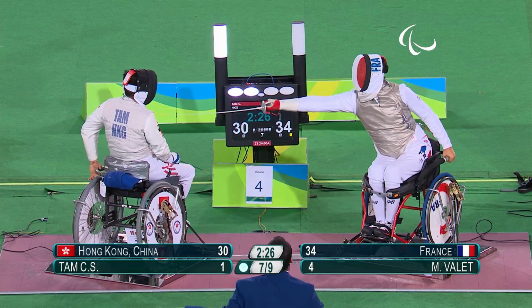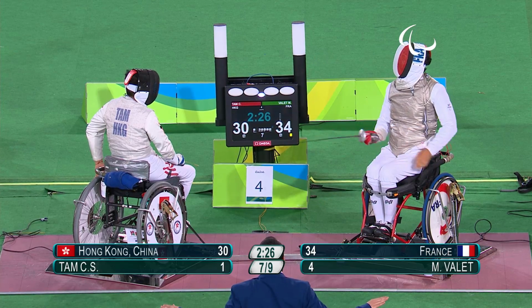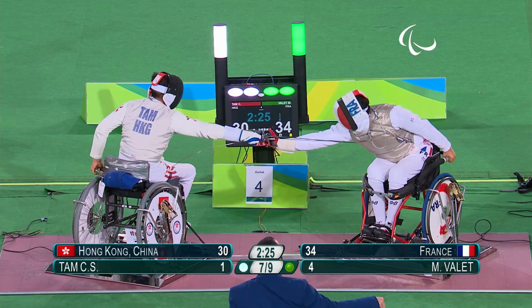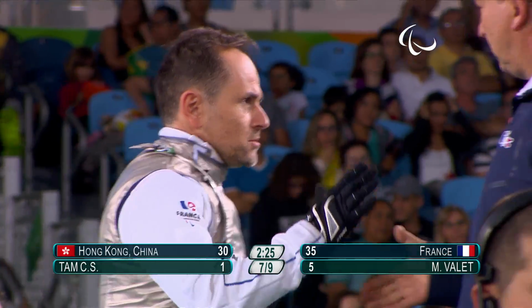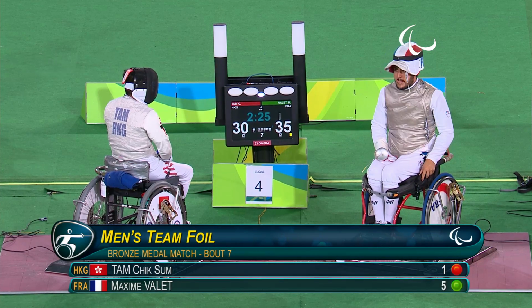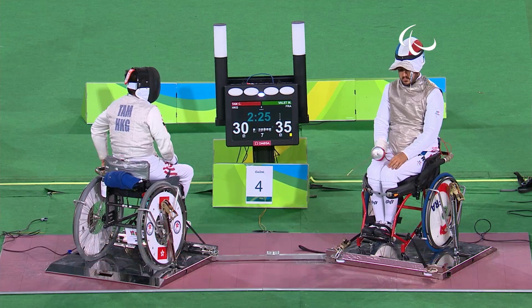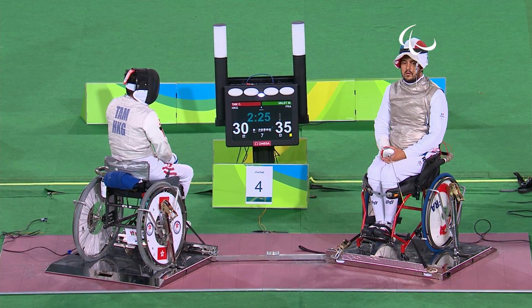You can hear the contact. The point of the foil on their opponent. Like you say, you can hear the whipping action as well. And they were almost stuck in there. That was 35 now to France. They're 5 ahead. Well, things starting to go the way of the French. And that bout did considerably turn things around.